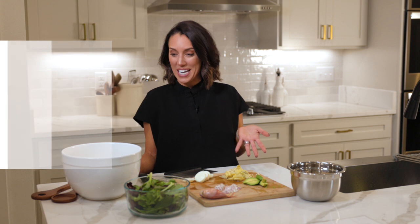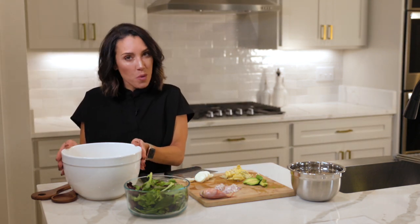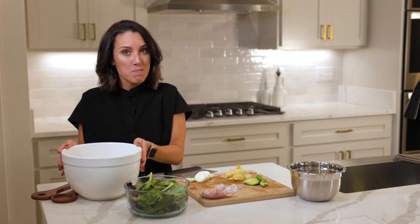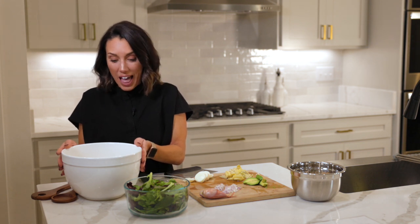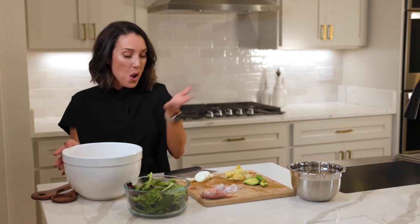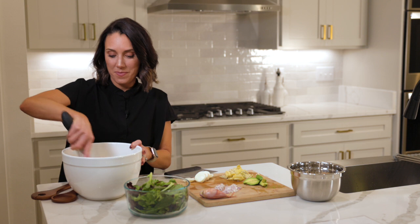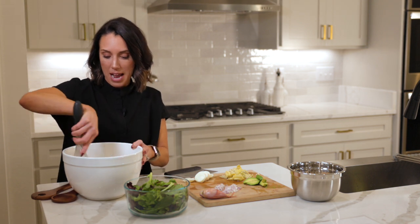So let's get started. In this bowl, I have some olive oil, a little salt and pepper, some stone ground mustard, as well as a little bit of apple cider vinegar. So we're gonna go ahead and whisk that together, just so it's combined pretty well.